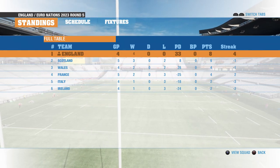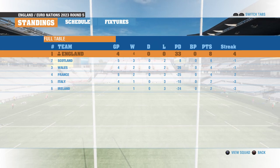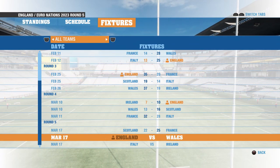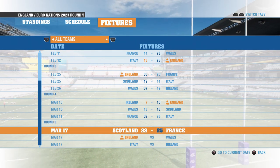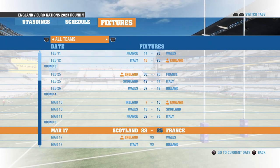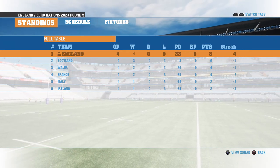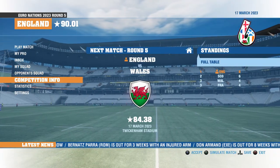I thought maybe if Scotland had a game in hand and we lost massively, they won massively, you know, they could flip it over. But no, they've already played. And they lost as well. If they beat France, they would have been in the running. But they lost. What a season it's been. We've played one game. It didn't really matter. And now we're going to be Six Nations champions. I'll take that. I will take that for sure.